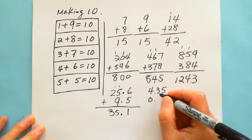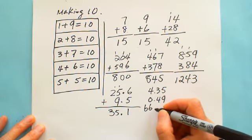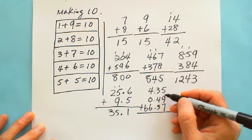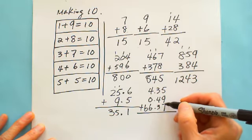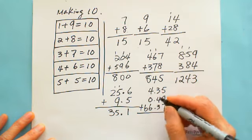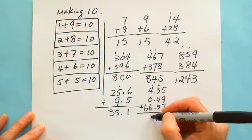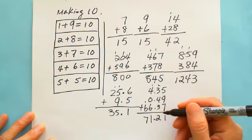Even if you have 3 decimals added together, for example, 4.35 plus 0.49 plus, let's say, 66.37. Add the 3 numbers, see? 9 needs a 1. When you look at the 9 and the 5, you say, okay, this is 14. And add the 7, it's 14 plus 7. 14 needs a 6 to make 20. It still makes 10. So this is 21, right? And this is 3, 3, 4 is 10. This is 12. And this one is 11. 4, 6 make 10. It's 11. This is 7. 71.21, right? 71.21.